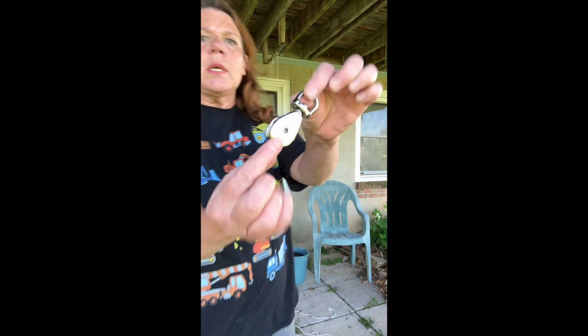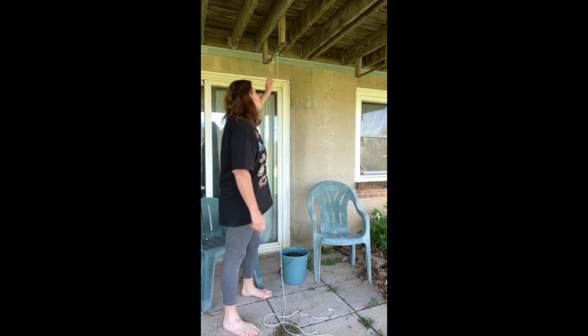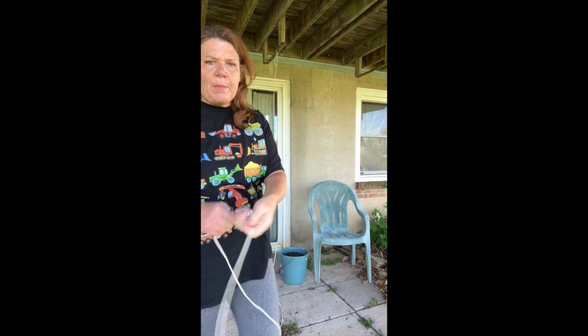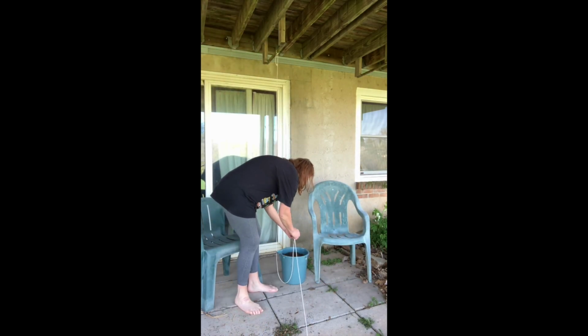I am outside now and I want to use my pulley to get this big heavy bucket of dirt all the way to the top. The first thing I had to do is tie the string all the way up top. The next, I have to get the end of my rope and put it in through the pulley. Now what I need to do is go to my bucket and hook my pulley onto my bucket like so.